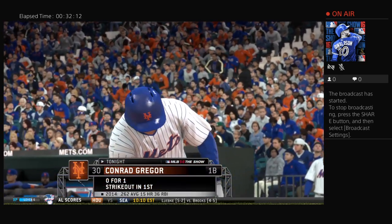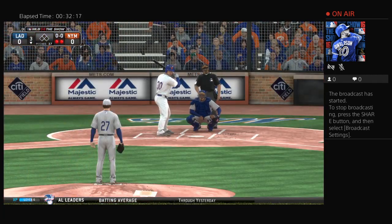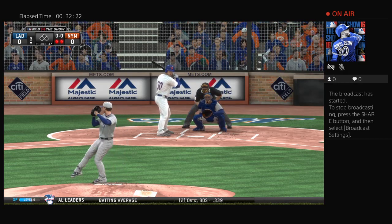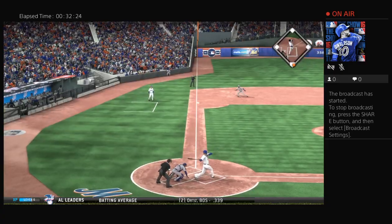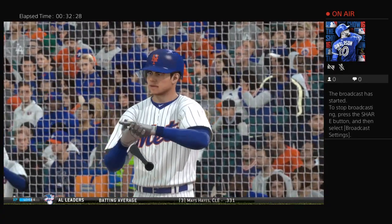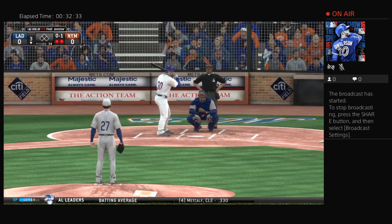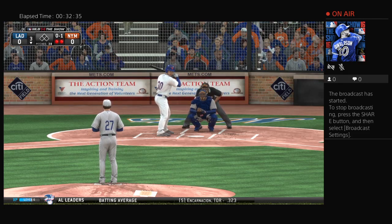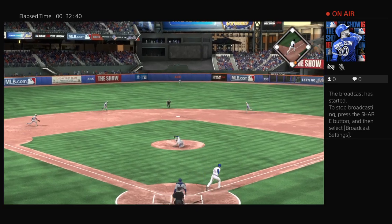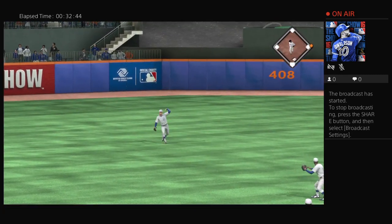Number 30 will dig in. 0 for 1 here in this one. First pitch to him. Swing and a ball hit to the left side, and this is going to wind up a souvenir. Bases are empty here with 2 men out. Now a ground ball hit sharply back up the box, and it'll get into center field, a 2-out single.